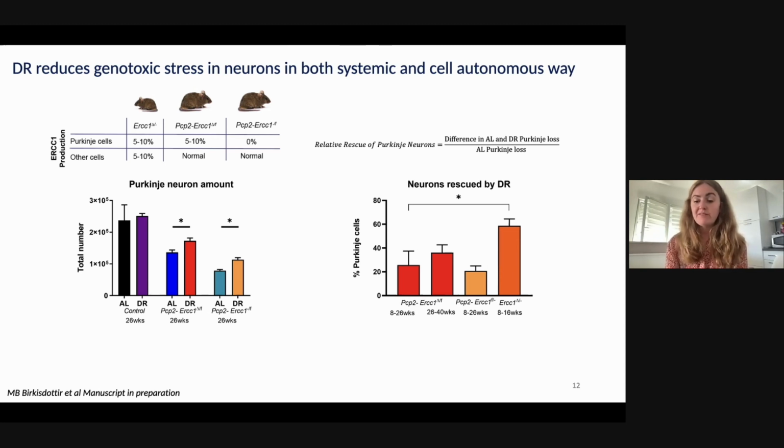But if you compare it with the Ercc delta minus mice, which again show neurodegeneration that is probably driven both by cell-autonomous and non-cell-autonomous effects from the degrading tissue around them, you can see the effect of dietary restriction is much larger. So we believe that dietary restriction somehow works by having this anti-genotoxic stress effect, but we don't know exactly yet how that happens. So we are still working a little bit on that. So hopefully we will know more about the fundamental mechanism soon.